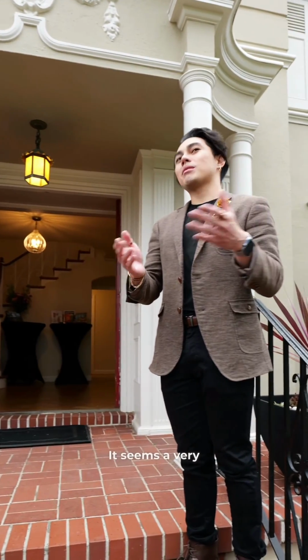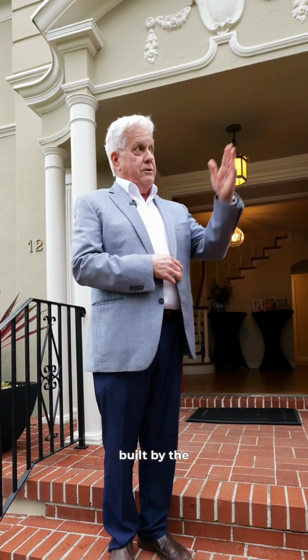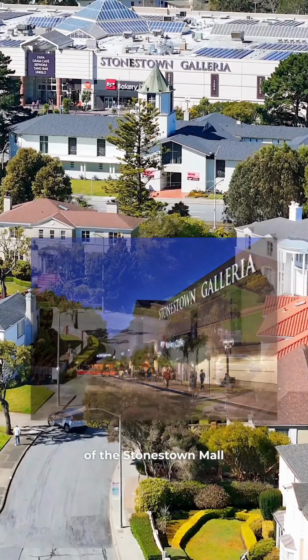Yeah. And what do you like about the neighborhood? It seems very quiet, quaint. Lakeside is divided into 3 small sections, and they were built by the gentleman who built the house next door. His name was Stonestown, and his brother lived up the street. They were also the developers of the Stonestown Mall.